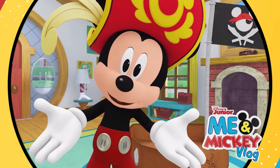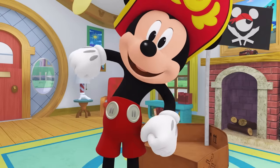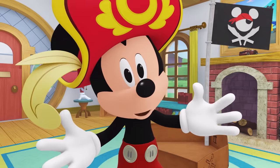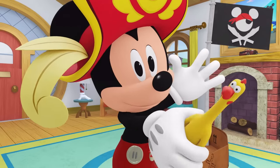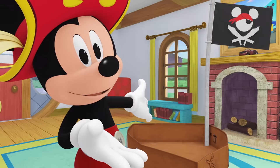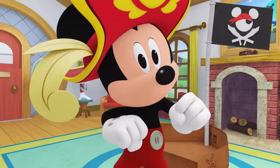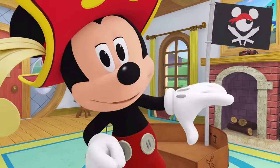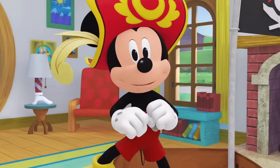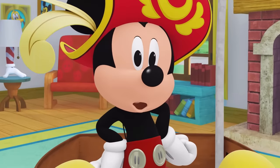Ahoy! You're here! We're gonna have so much fun together! Yo-ho-ho! Today is Pirate Day! Arr! Would you like to play pirates with me? Aye, aye. I'll be first mate Mickey, and you can be the captain. This box will be our pirate ship that you can help me steer to an island. What do you want to call our pirate ship?